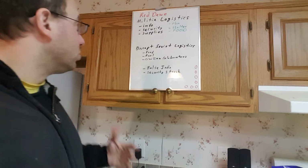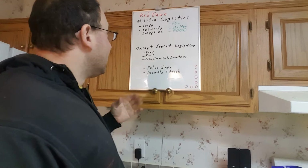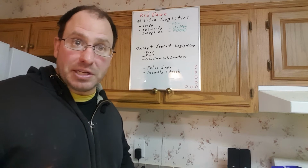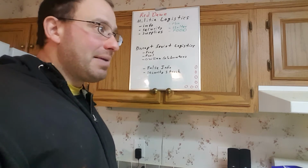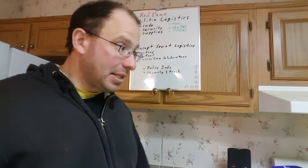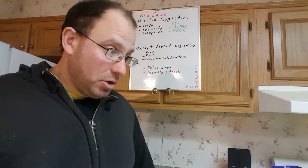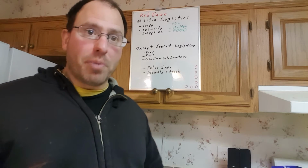One of the things to remember, because it's kind of easy to forget this: socialism is about taking control of the economy and taking control of the food supply as a means of controlling the people. We saw this in the 1920s and 1930s in the Soviet Union. Stalin took control of the food supplies. He took control of the farms.